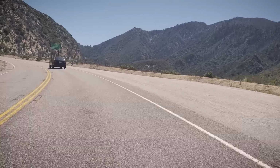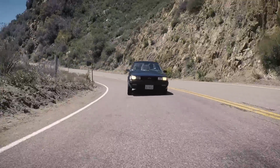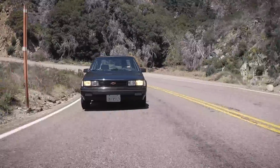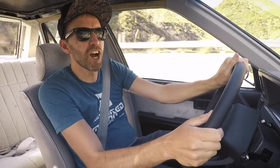So this car weighs just over 2,300 pounds. That's about the same as a mid-2000s Mazda Miata. It's not incredibly fast in a straight line, but it's surprisingly agile. Canyon carving in this car is actually kind of a blast. Yes, there's a little bit of understeer when you push the car really hard, but it sorts itself out pretty quickly.